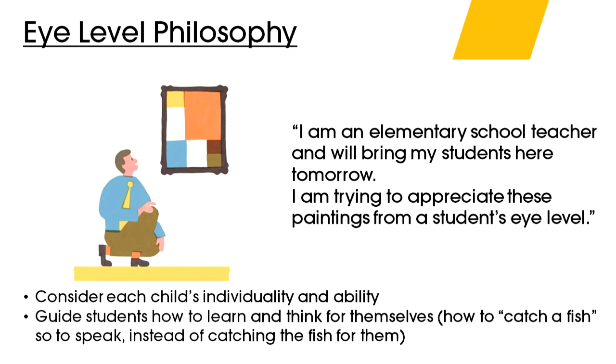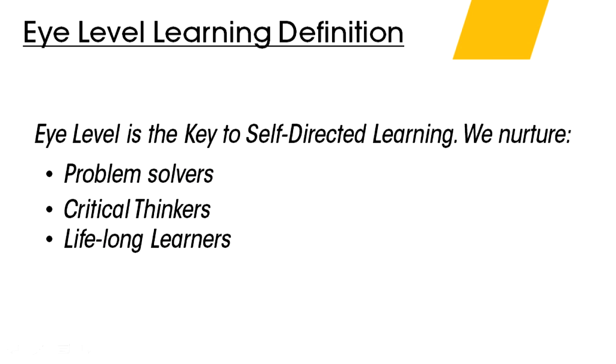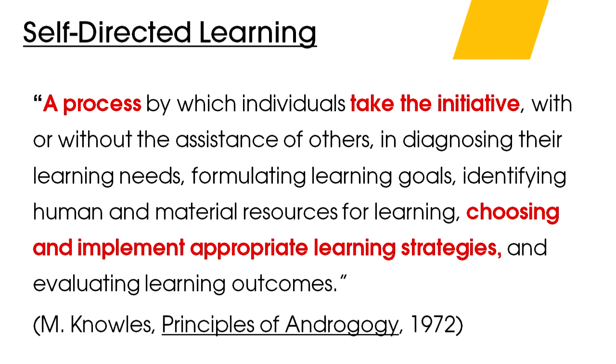In other words, eye-level education is not teacher-centered education at the teacher's eye level, but children-centered education at the children's eye level. This is the definition of eye-level learning, and it is also our goal. Eye level is the key to self-directed learning. We nurture problem solvers, critical thinkers, and lifelong learners.